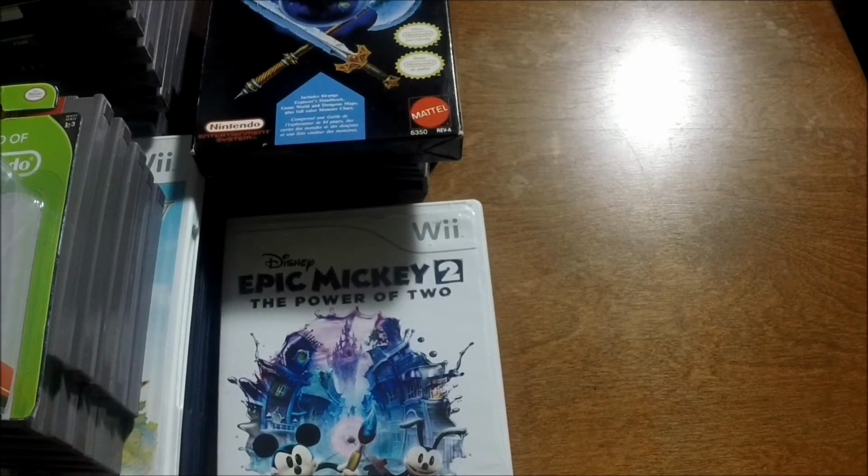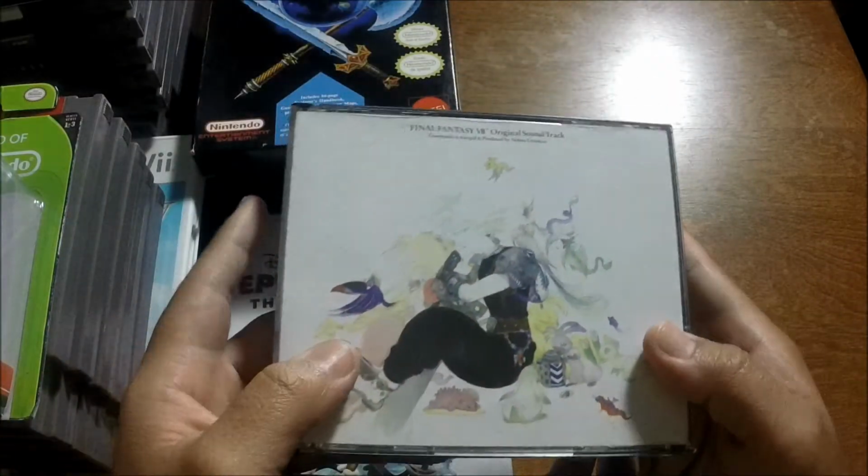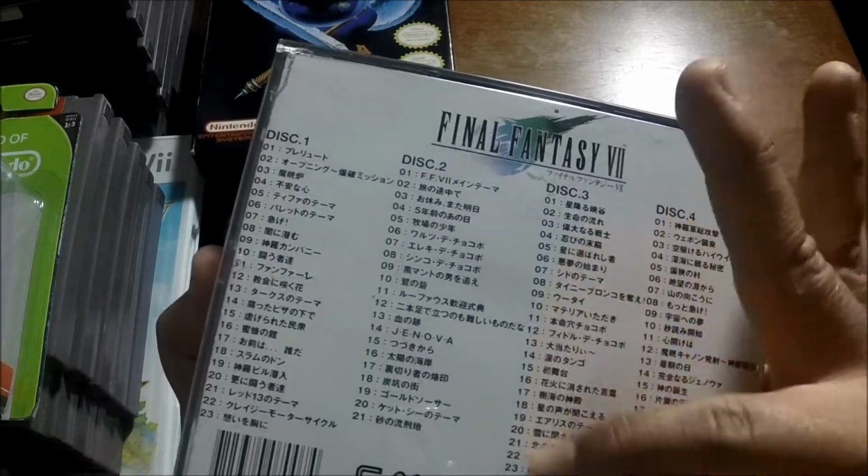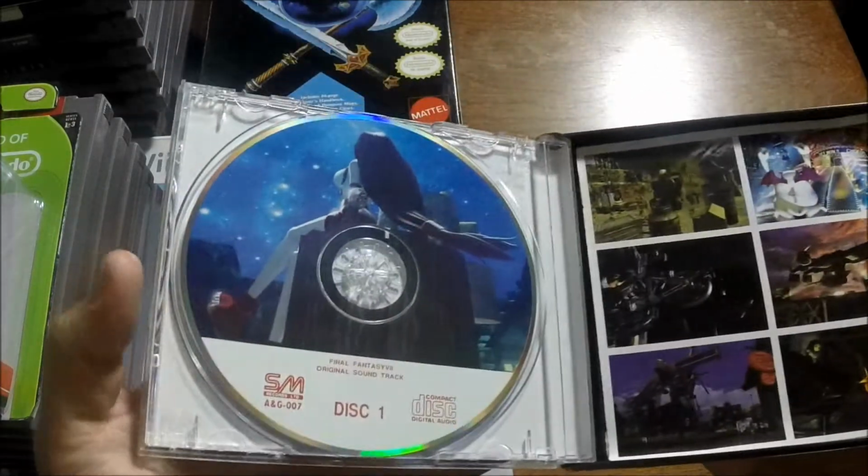And in the CD section, I found this soundtrack, and I was looking for the game to see if someone donated the game as well, but I couldn't find anything. Nonetheless, the soundtrack was for Final Fantasy VII. I think it's the Japanese import. I'm not sure because everything's in Japanese. But it comes with all 4 discs.